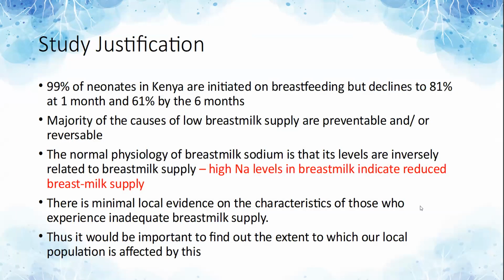Now, my justification was that 99% of neonates in Kenya, according to the Kenya Demographic and Health Survey of 2014, are initiated on breastfeeding, but this declines to 81% at 1 month and 61% at 6 months. The majority of the causes of a low breast milk supply are preventable or reversible. So it would be important to know in our population to what extent it is affected and what particular issues they have. In the normal physiology of breast milk sodium, the levels are inversely related to the breast milk supply. Again, high breast milk sodium indicates reduced breast milk supply.